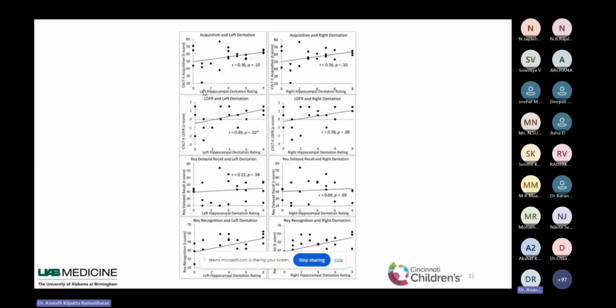And there are some memory performance tests the individuals underwent, such as the California Verbal Learning Test 2 acquisition T-score, and a few more like Rey delayed recall and Rey recognition. Basically these are verbal and visual memory scores to test the performance of the hippocampus. He found that left hippocampal dentation rating showed a statistically significant positive correlation with the CVLT, California Verbal Learning score, and long delay free recall. So this means that these are right-handed individuals, but their left hippocampus showed a positive correlation with their memory performance, whereas we don't see any correlation with the right hippocampal dentation.